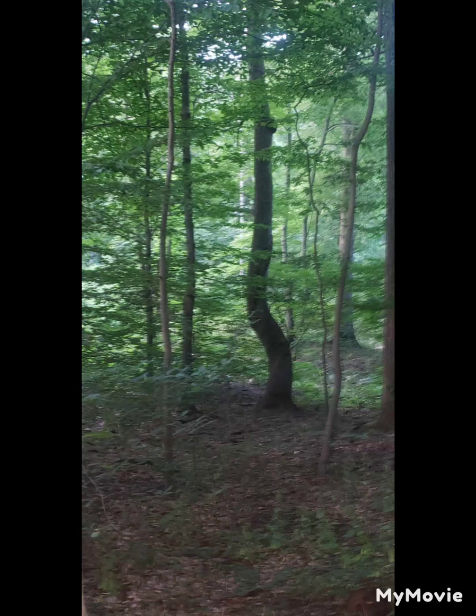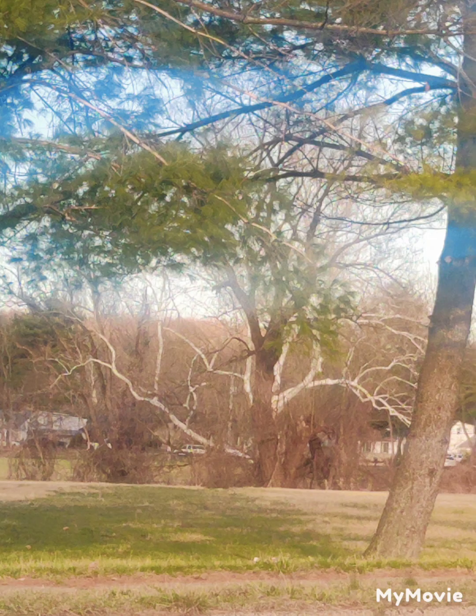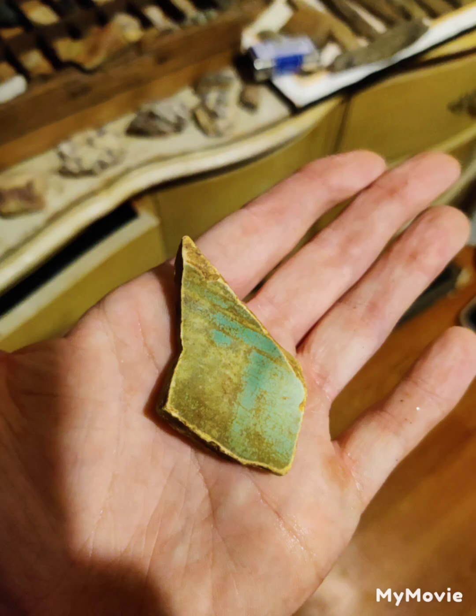Does your area contain kimberlite or kimberlite pipes? Kimberlite is an ore that contains diamonds. Figure out what ore contains the gemstones that you're after.